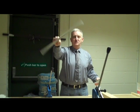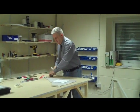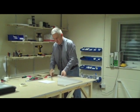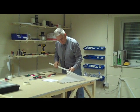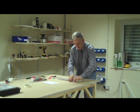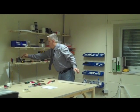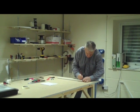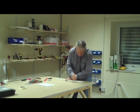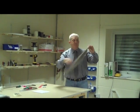So we now have three bars with a series of holes punched into them, ready to take the support lines. What you then need to do is ensure that the holes in the fabric line up exactly with these. So what we're going to do is slide the fabric into the bar. Need to do is drill holes through the centre of the fabric in order to take these support lines.